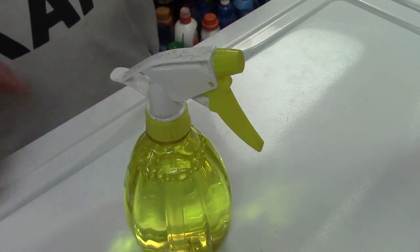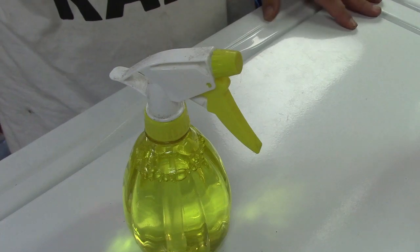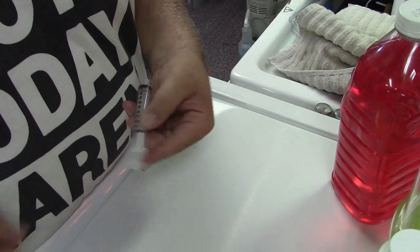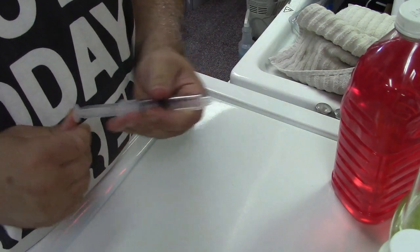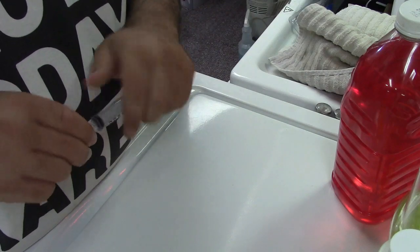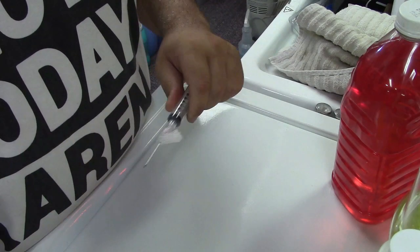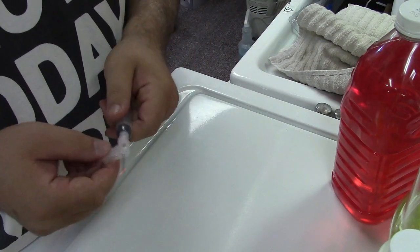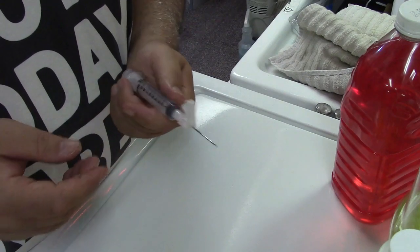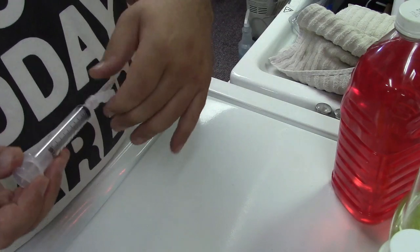So now let's go ahead and put some of this in, and I'll show you how much we're going to put in. This is a 10 ml syringe, 10 milliliters. Brand new, sterile, who cares? I also have a needle for it. I don't know what gauge it is. My wife knows this stuff. She works with this stuff. Break that off or something.